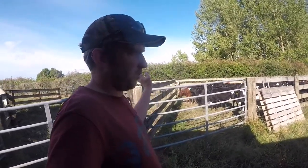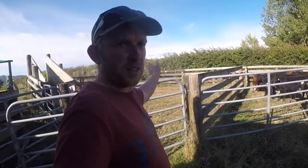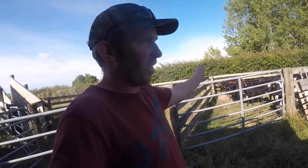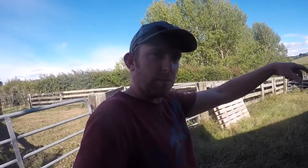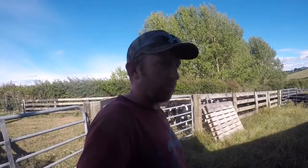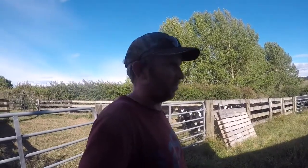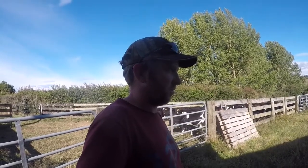So I had to have a look through this pen and take any that hadn't had a pour on and put them back in here and then run them through. I had a few that came through that already had a pour on, but luckily because they've had a pour on their back, I was able to see who has had the pour on and who's had the copper and B12, so they didn't get any extra. It's just a bit of a pain, takes a bit more time.